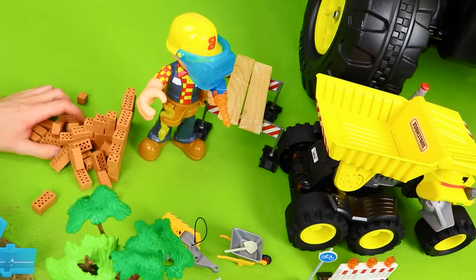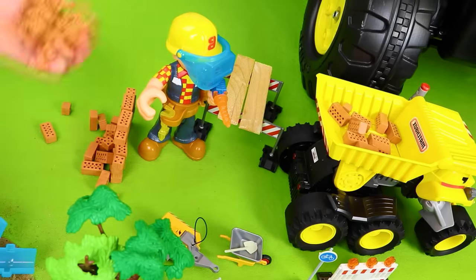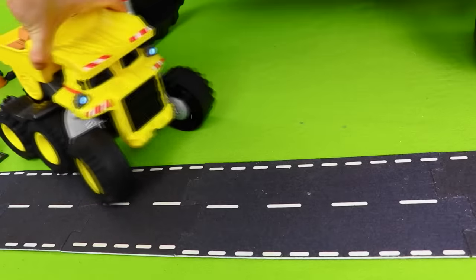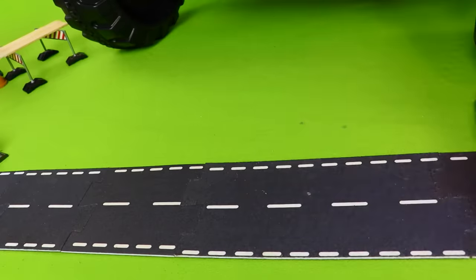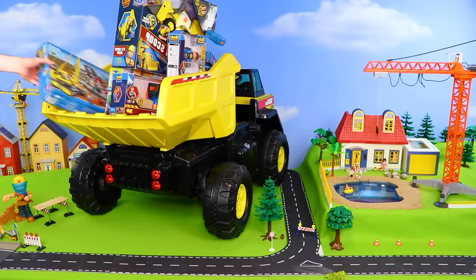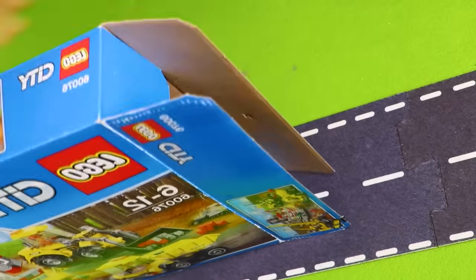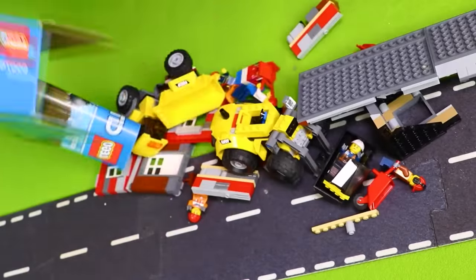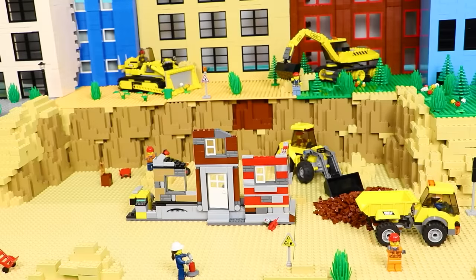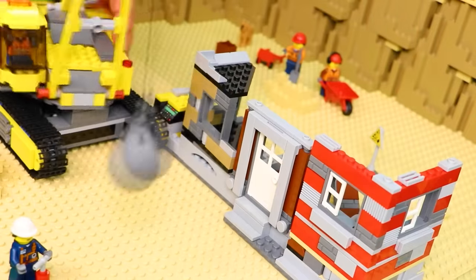A dump truck is used for transporting material. A demolition excavator is used to destroy old buildings.